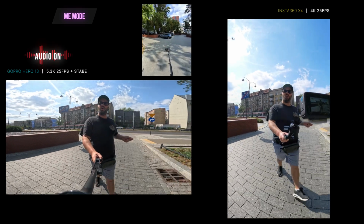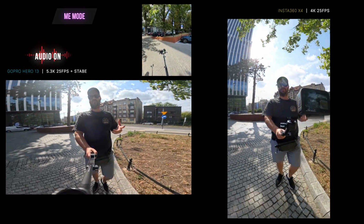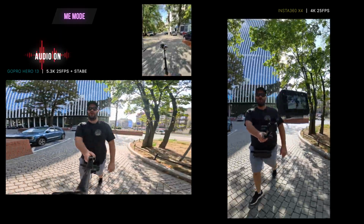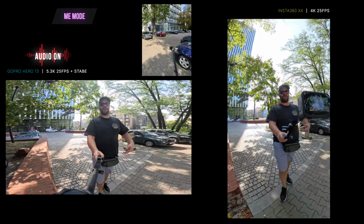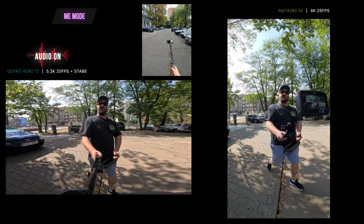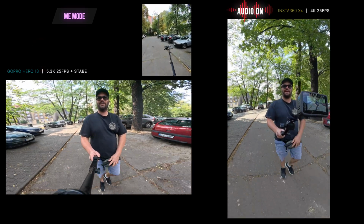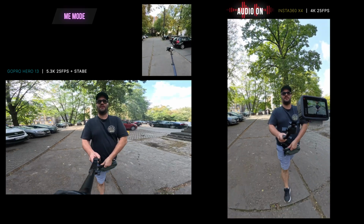It is called the Me mode, and it basically means me. So the Insta360 uses its lenses to concentrate on you. So I basically am always in the shot, and it looks like I'm just walking around. If I didn't have my hand like this, if I had a longer selfie stick, then it would be pretty cool. Because if you use the selfie stick from Insta360, then it completely makes it invisible. So you can't see that you have a selfie stick.